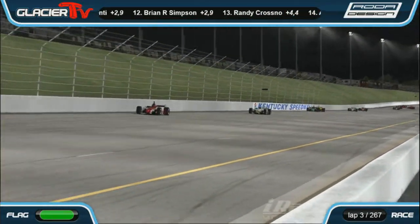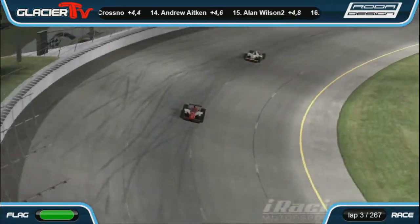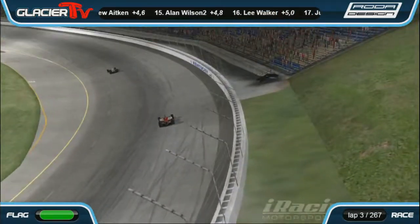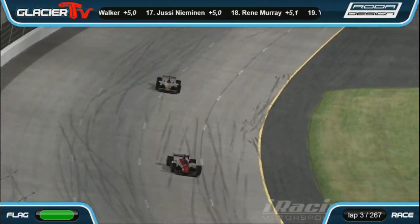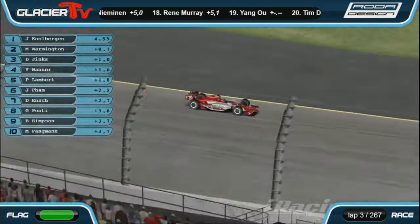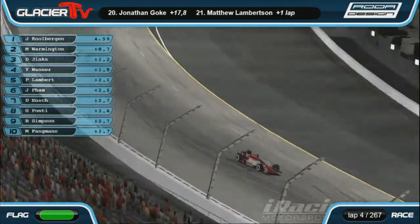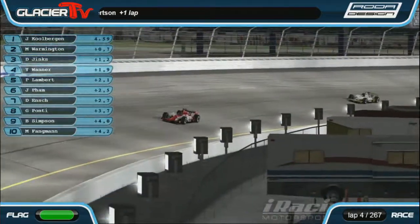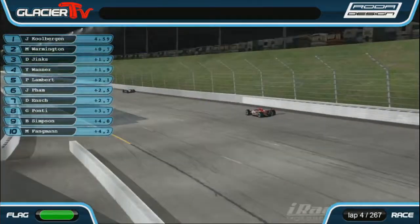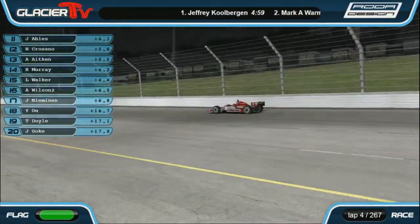Giorgio Ponti coming under pressure from John Ailes and Mark Fangman in the battle for 8th, 9th, 10th on the racetrack. Julien Fan managed to get himself a couple of positions on the start of this race due to drivers starting from pit lane. He's up into 6th position. Down the edge is in 7th. And Brian Simpson, new driver to the series, the former owner of the 16th Street Racing League, is currently sat in 9th position in that number 2 machine.